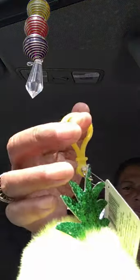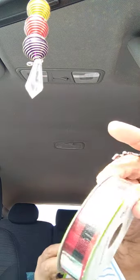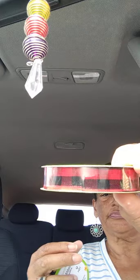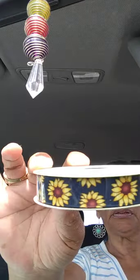Next, I was at the check stand and I came across this little pom-pom clip, pineapple. And next I got, I don't know where the other one is, but he packed it up somehow. Oh, here it is. Next I got Floral Garden Animal Ribbon 9 feet Buffalo Check. Look at that. Then I got this Farmhouse Ribbon 9 feet Floral Garden. Look at the sunflowers. I got that.